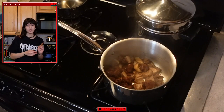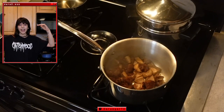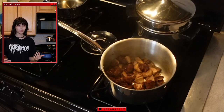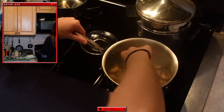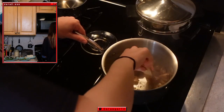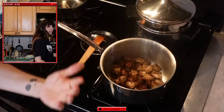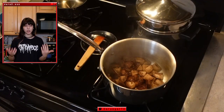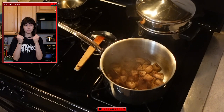Okay, so everybody, come take a look. The mushrooms have reabsorbed their own liquid. The water is evaporating and the pan is getting nice and dry. Medium-low heat is key to make sure that your fond does not burn at this stage. Medium-low heat, I'm going to say it again and again. We are now basically left with a bunch of boiled mushrooms that are fairly unseasoned. But now is going to be the time for us to give them some love.